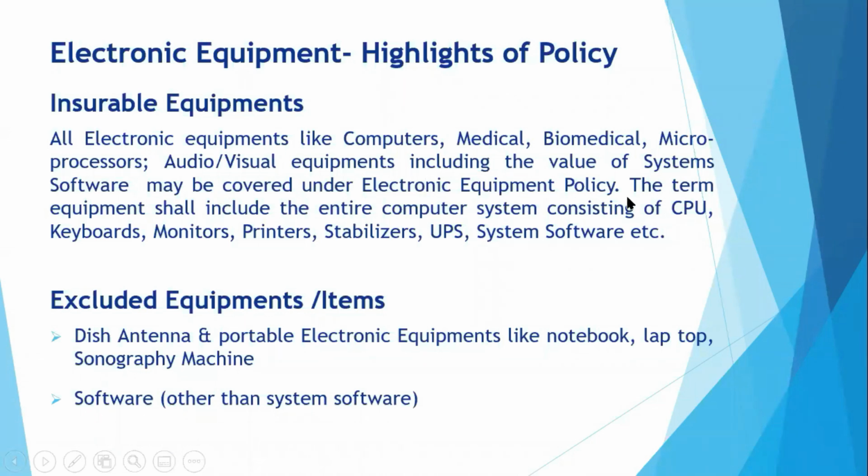Okay, may be covered. The term equipment shall mean the entire computer system consisting of your CPU, keyboard, monitor, printer, stabilizers, UPS system, and system software. So this complete set can be insured, not in pieces. If you are insuring your desktop, your personal computer, you have to insure the entire equipment, including your system software.